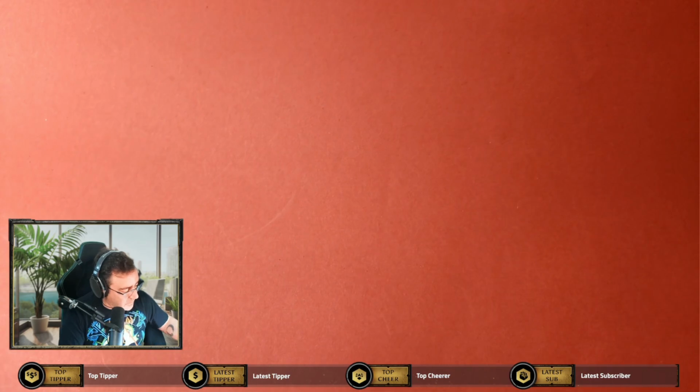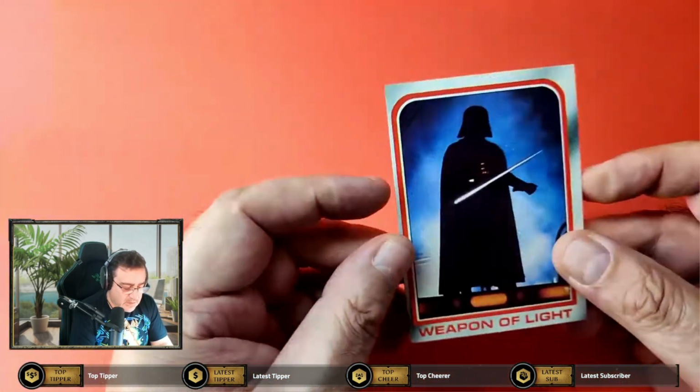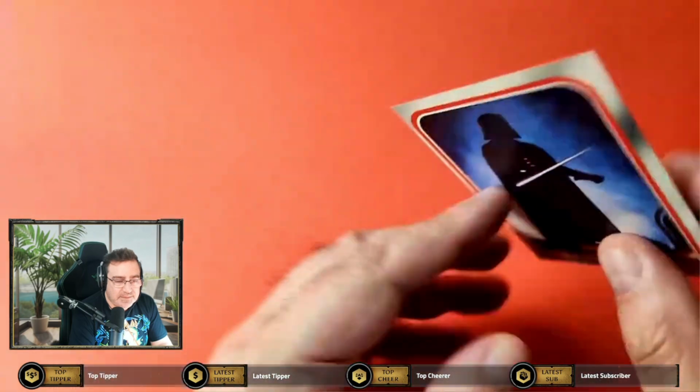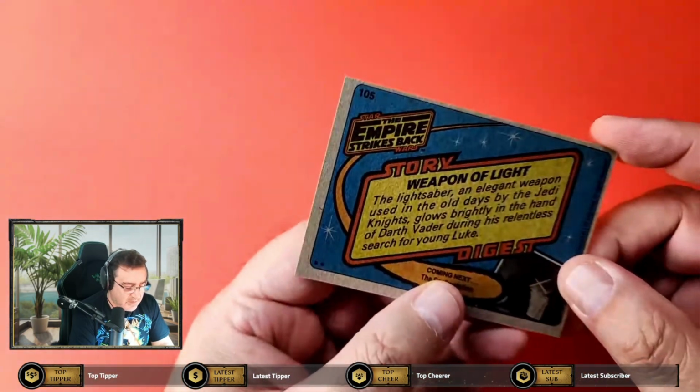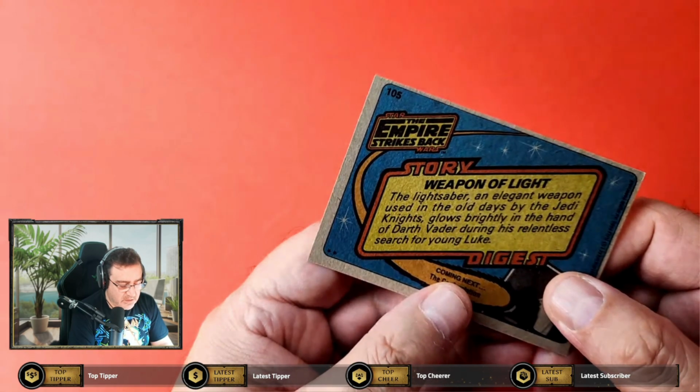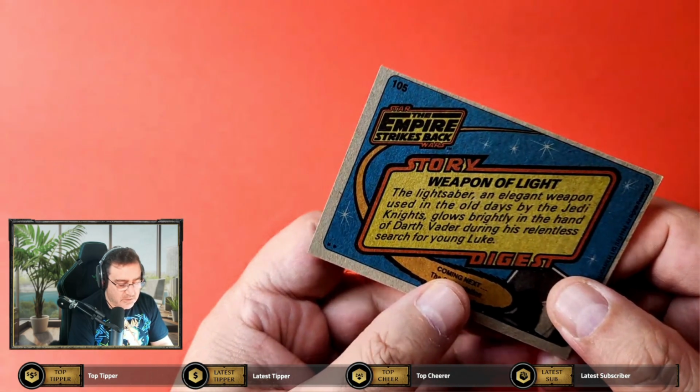106. The Weapon of Light. The lightsaber, an elegant weapon used in old days by the Jedi Knights, glowed brightly in the hands of Darth Vader during his relentless search for young Luke.